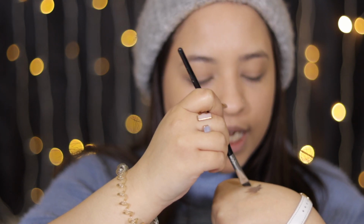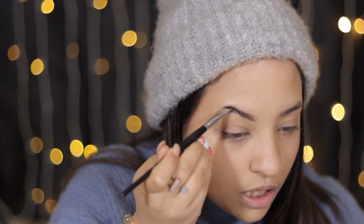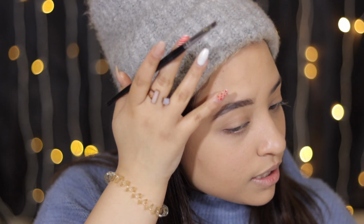I am still in challenge, baby. Now I'm gonna take my angular brush and start to work that in. I'm gonna start to feather it in like so. Let me tell you, this pomade is real stiff. It's really hard to work with.